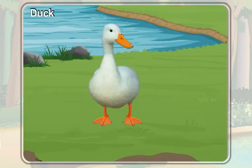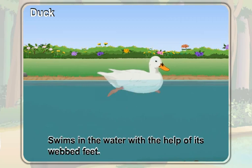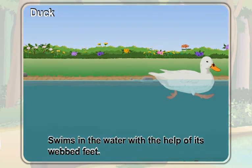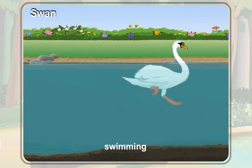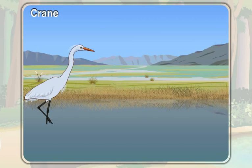Thus, the feet of the duck are webbed feet. A duck swims in the water with the help of its webbed feet. A swan also swims in water with the help of its webbed feet. Now this is a crane.